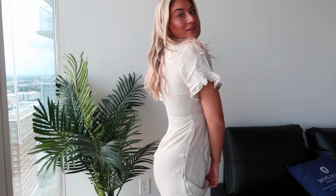This is a very comfortable linen material, and I think that this is perfect and light enough for any activities that you're doing in the summer, whether it's a barbecue or a party, whatever you have going on. I love this. So I did get this in a US 2, so make sure to just size accordingly.